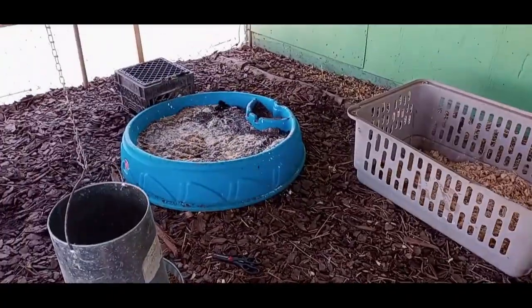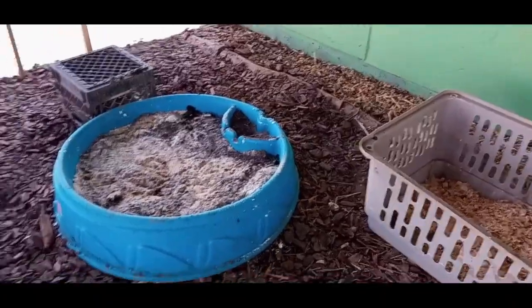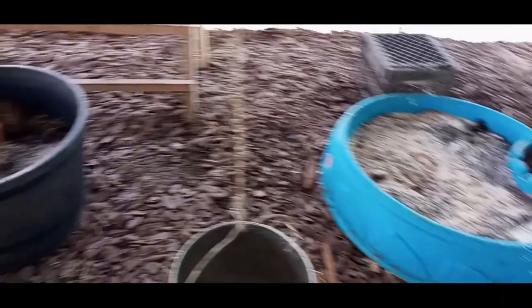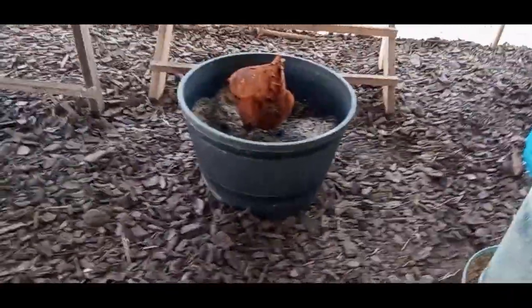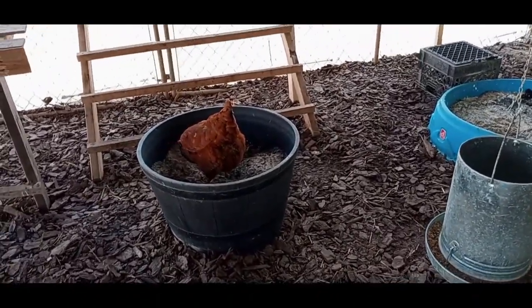Now that soil, I got at Home Depot and the bag was a little wet, so it may be a little too wet for them to play around in it. But mostly they're just eating the sand. They just like when I put the fresh sand in there.